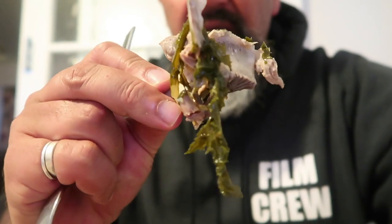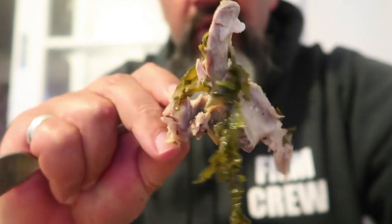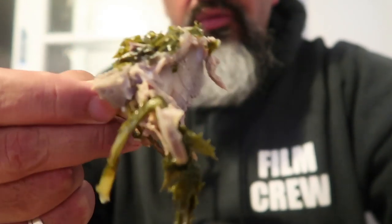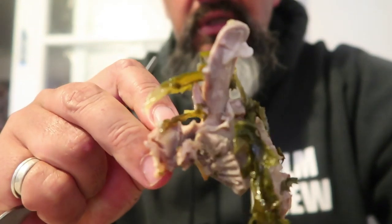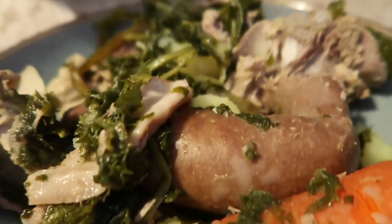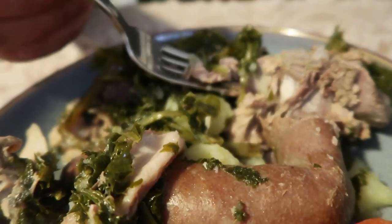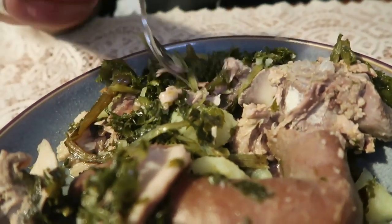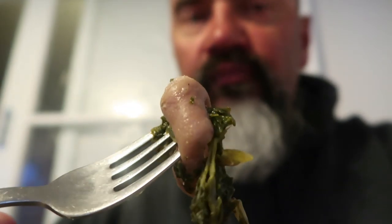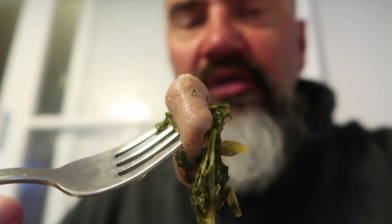So as you can see there, the meat has come off the bone. That's how I like my meat bones. All the meat's tender as, just a few little bones left and the rest of it's all meat. As you can see in here, there's my tasty puha. Your prickly puha. Yeah boy. Look at that. Bit of greens, healthy greens, and a bit of healthy meat.